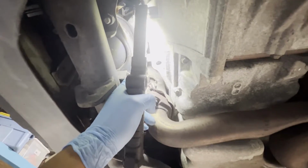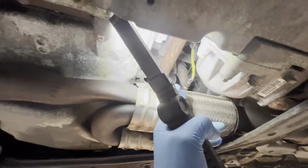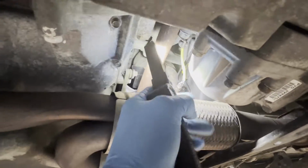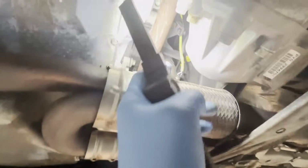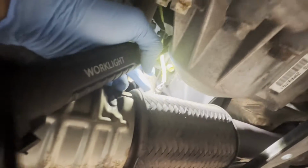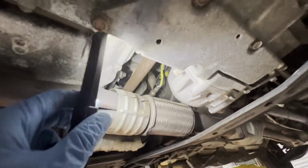P0430, you will put a spacer here, but because we have a P0420, we're gonna look over here. That's the catalytic converter right up there, as you can see, and that's the O2 sensor that we're going to be putting spacers on. So we're gonna open that. Let me show you that one over there. We're gonna put a spacer.